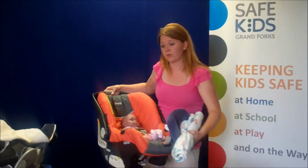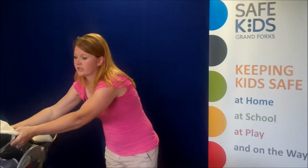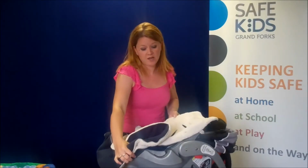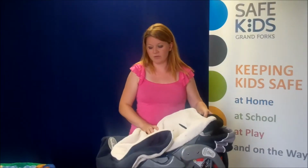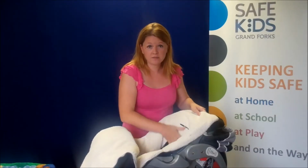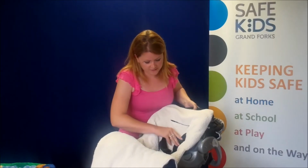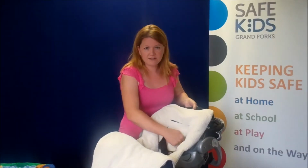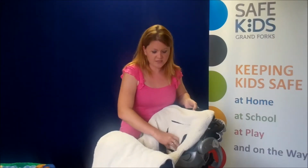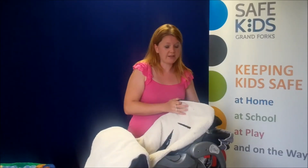With winter in North Dakota, it can get very cold here, and there's lots of aftermarket products that can be purchased. One that Safe Kids does not recommend would be this example of a Bundle Me. The reason for that is it goes actually behind the child and can affect the straps. You can see here there's slots for the straps to come out, but it's not going to be in exactly the right spot, so that's going to be extra bunching that can get in the way. So we don't want you to put anything behind your child.